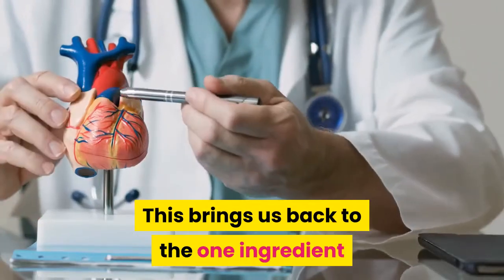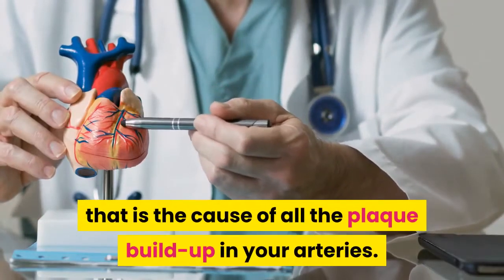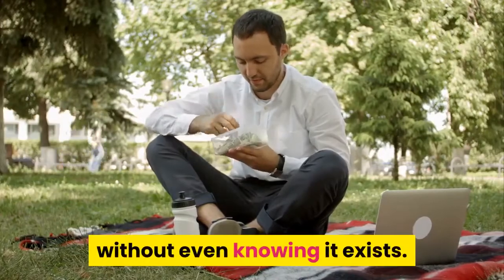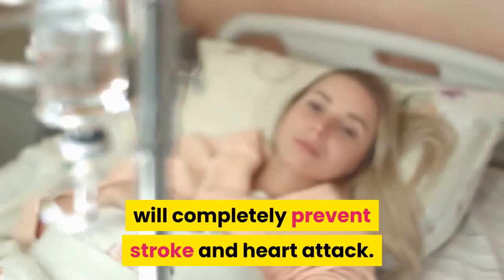This brings us back to the one ingredient that is the cause of all the plaque buildup in your arteries. The one ingredient that you're consuming on a daily basis, without even knowing it exists. And how cutting it out will completely prevent stroke and heart attack.